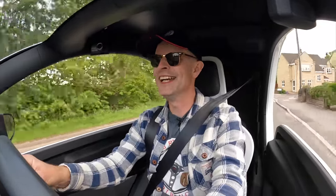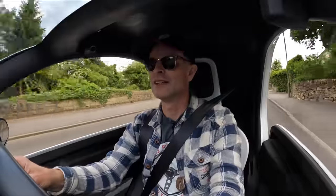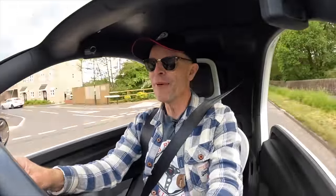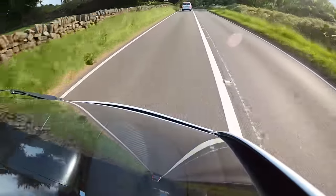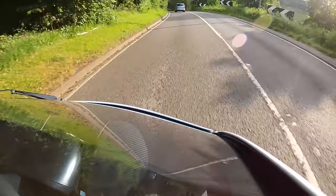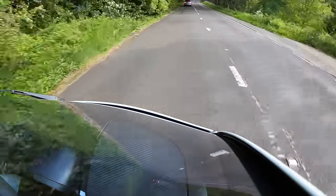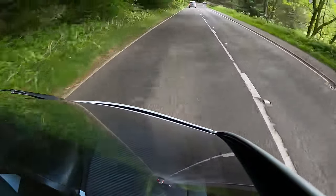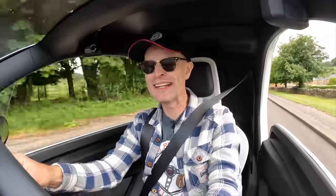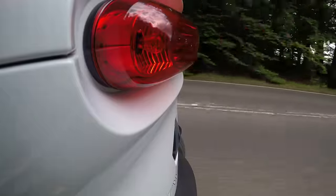Wee! It's so much fun. I'm now going into a 40 zone, and we can do 40. We're now doing 40 miles an hour uphill, which is impressive. It's surprisingly stable, considering how narrow it is. I mean, it's bouncy as anything. It's like riding a tiny, very tough trampoline. In a good way, I have to say.